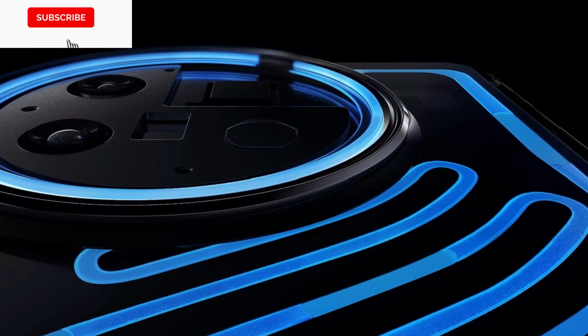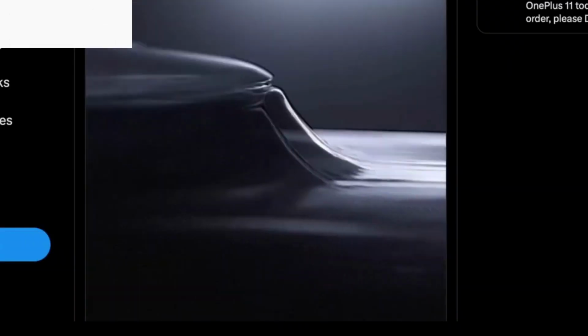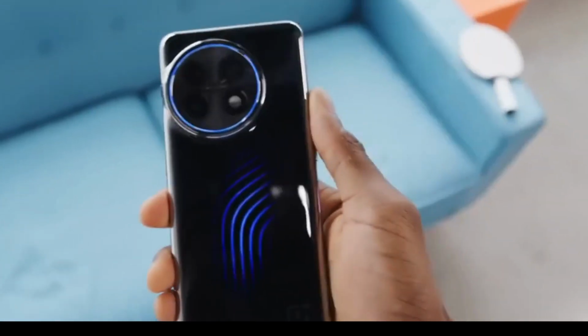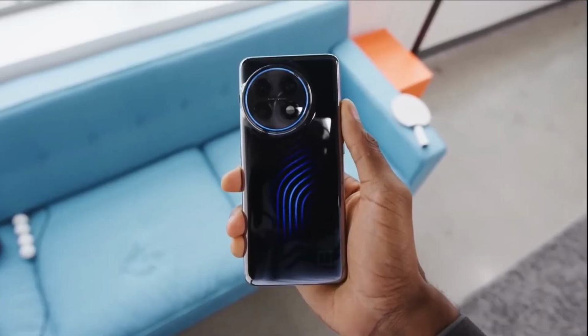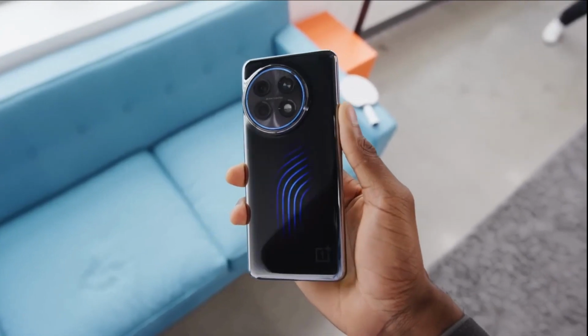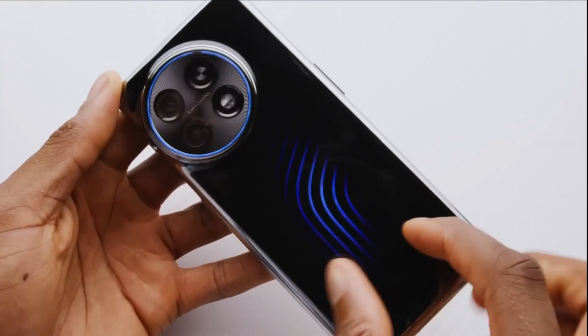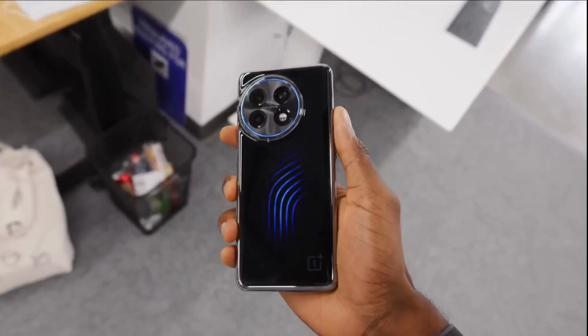Having now handled the OnePlus 11 concept for ourselves at the annual Barcelona Expo, we can confidently say that this cell phone is indeed the most gaming PC-like handset we've ever seen. However, hold the praise, since we also know that the OnePlus 11 concept certainly won't be earning a spot on our list of the best gaming cell phones anytime soon. Sadly, the OnePlus 11 concept is just that, a concept.